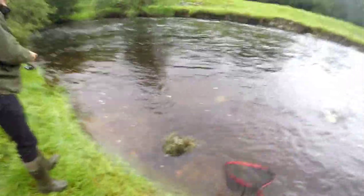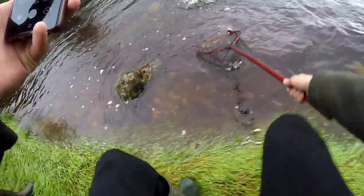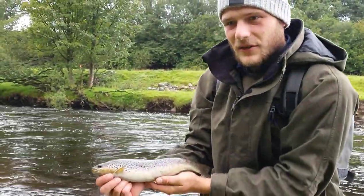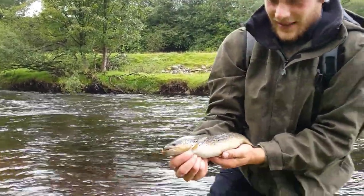Yes. There you are, Jack's first fish off. Nice little fish off the River Greta. Yeah. On flood. On a little spinner, this one. Ah, beautiful little fish. We'll get him back.